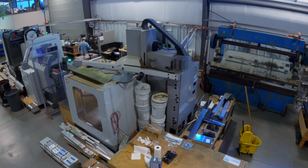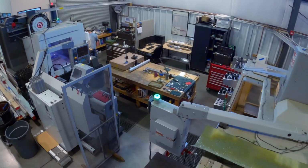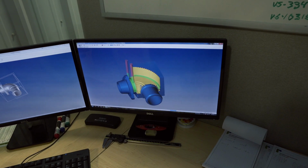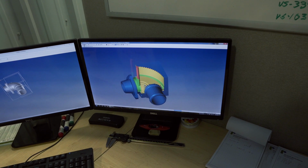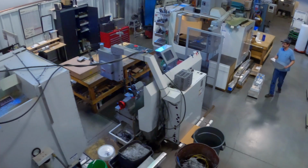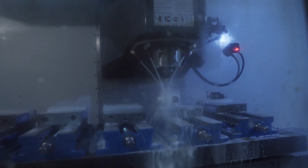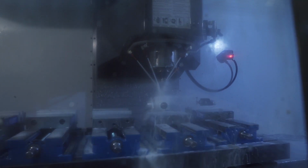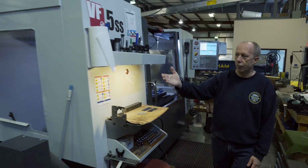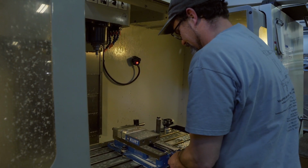We have a 3D machine shop here. 3 Haas machines. We draw all the items in SolidWorks and 3-dimensional off the original OEM engineering drawings, CNC programming, and we have a VF5 SS with a 4th axis, 5th axis. We have a CNC lathe for compound lathe turning equipment, and then yet another vertical mill.